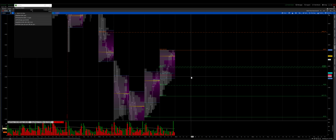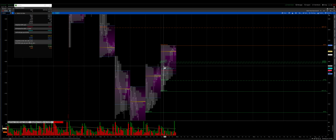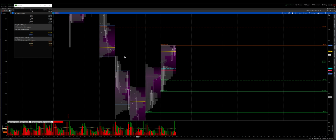There are three rules when it comes to balance. You either A, get to a balance high and roll over. So today that would have been, had we held right here early in the morning at this 95 level and then rolled it back over, that would have been getting near a balance high.